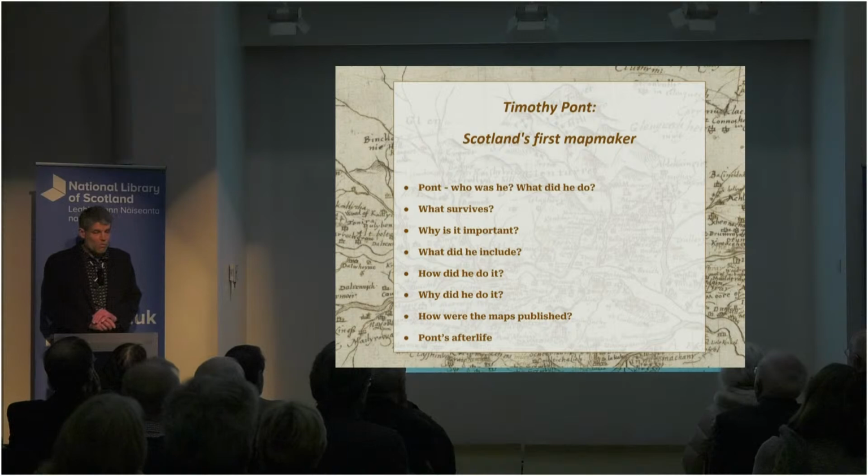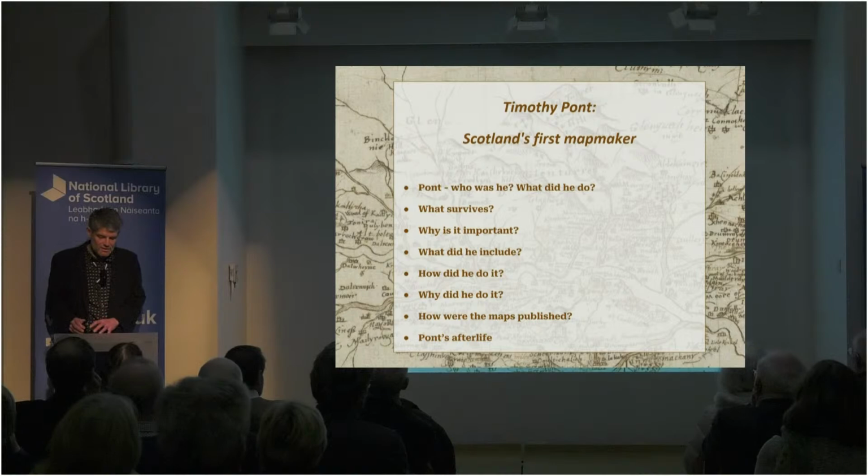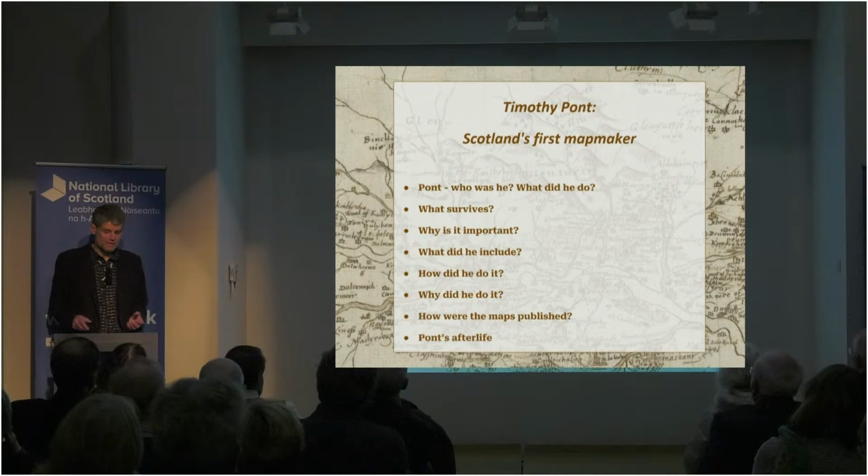These questions are all the more compelling given the age in which Pont was at work mapping Scotland. In the turbulent years of the Counter-Reformation, mapmaking was also becoming increasingly a state concern, and the centre of gravity was also moving from Italy to the Low Countries for map publishing. So finally, we'll look at Pont's maps, how they were eventually published, by whom, and the enduring afterlife of Pont's work. How did Pont's work become the basis for Scotland's first atlas? And why did it actually take 30 years for this to happen after Pont had died?